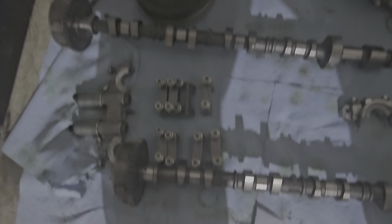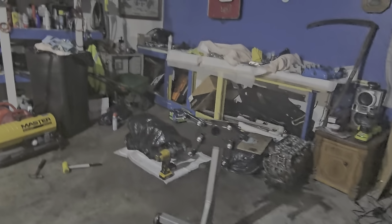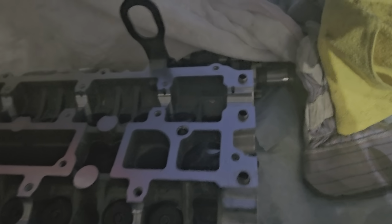These cams right here are the OEM cams, but I do have the stage 3 cams. Where are they? I think they're over here. Yeah, they're all underneath here. Stage 3 cams are right here. Sorry for the lighting, the lighting's pretty horrible. Let me get this light out here.